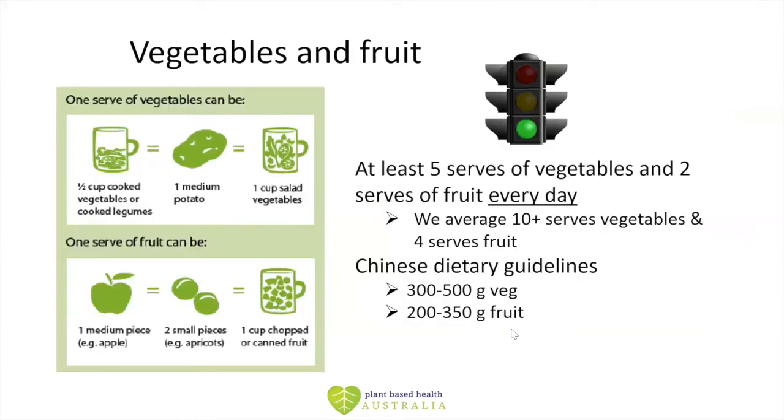So how much vegetable and fruit should you be eating? The Australian Dietary Guidelines recommend at least 5 serves of vegetables and 2 serves of fruit every day. We actually average about double that, about 10 or more serves of vegetables and at least 4 serves of fruit. I looked up the Chinese dietary guidelines and it gave it in terms of a number of grams. So between 300 and 500 grams of vegetables and between 200 and 350 grams of fruit. I think you worked out how many similar number of serves. Similar number of serves.